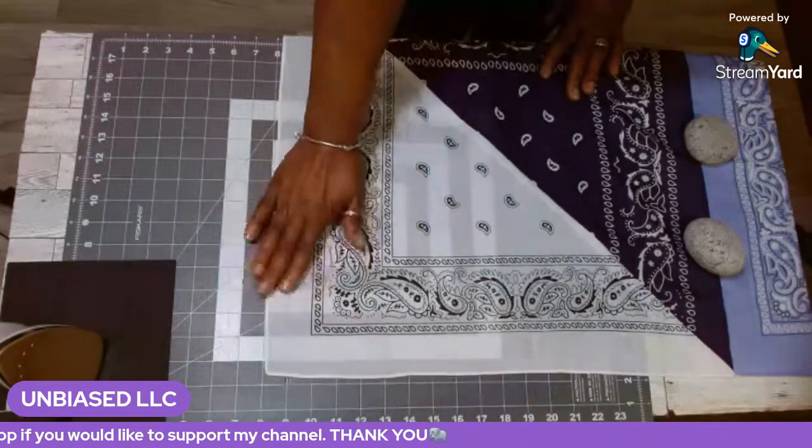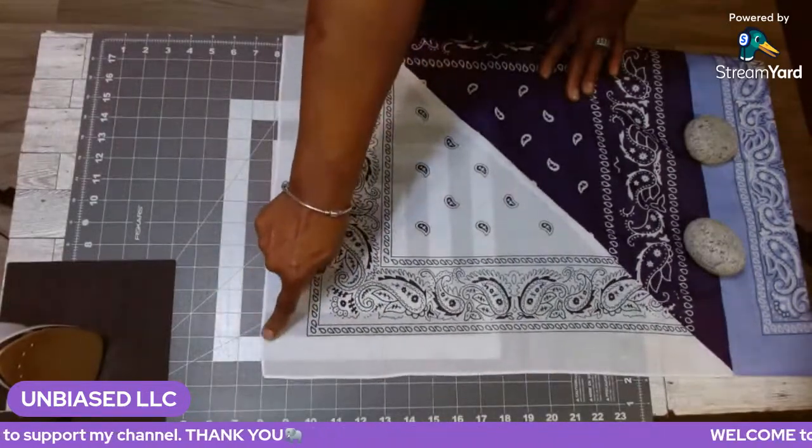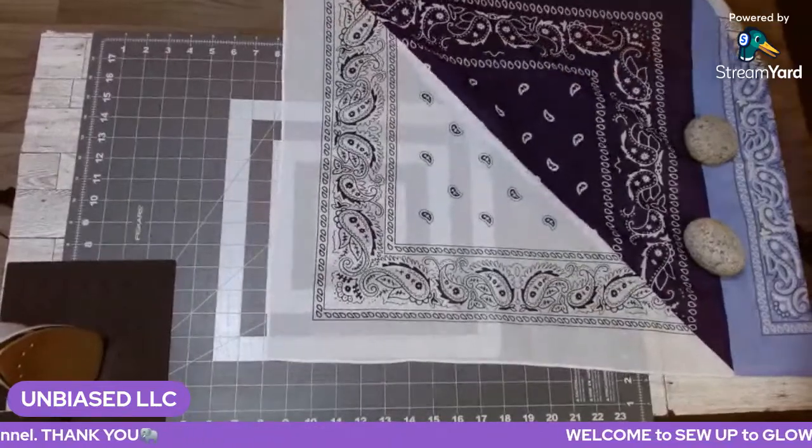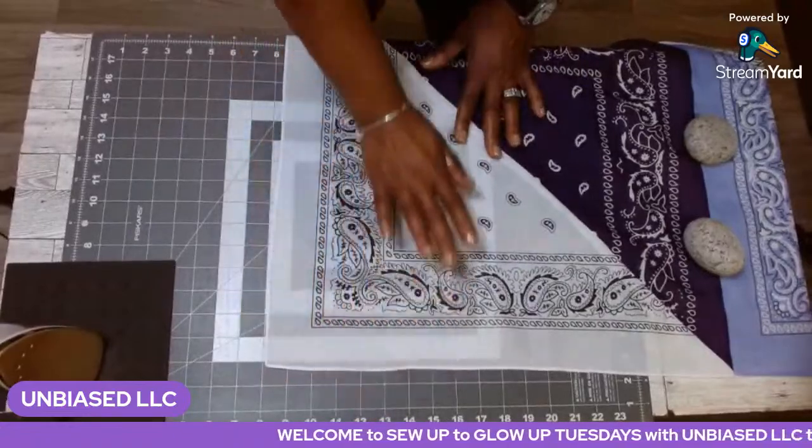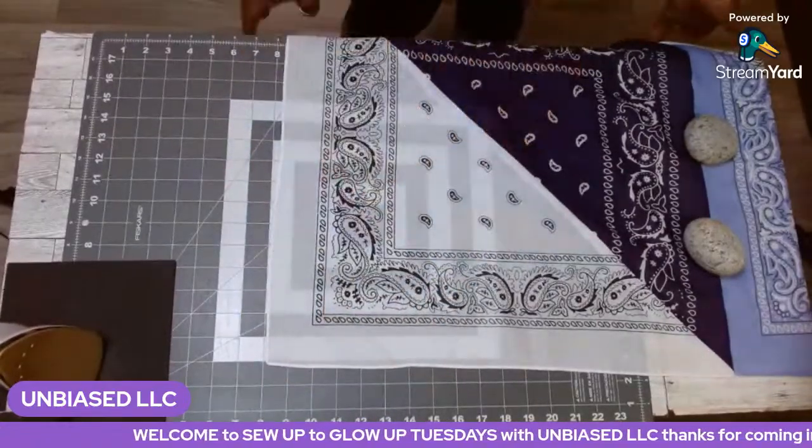All right, so this is the one end of my skirt. Now, I'm just determining that I want my skirt to be facing this way. So I'm just looking at it.